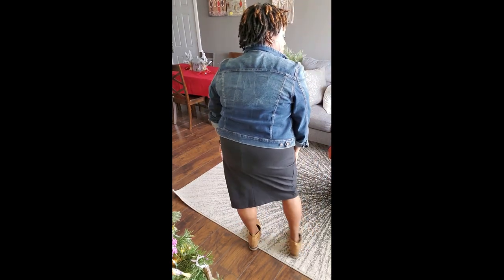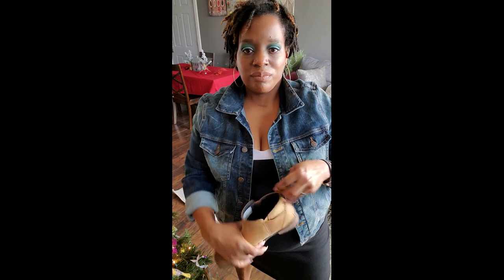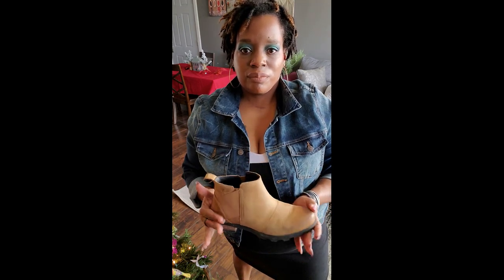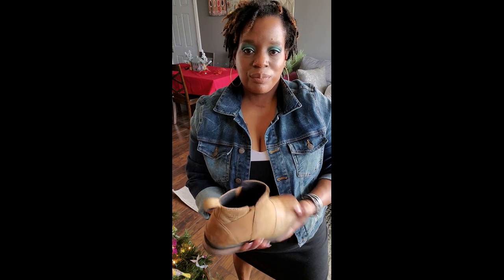so they're mine. So a few things that I like about these boots is that they're easy to get on. They have that stretch gore on the side and then the loop in the back to help you slip them on. It's not a high heel, and the sole is rubber and it is waterproof. So overall, not a bad shoe, but not the best.